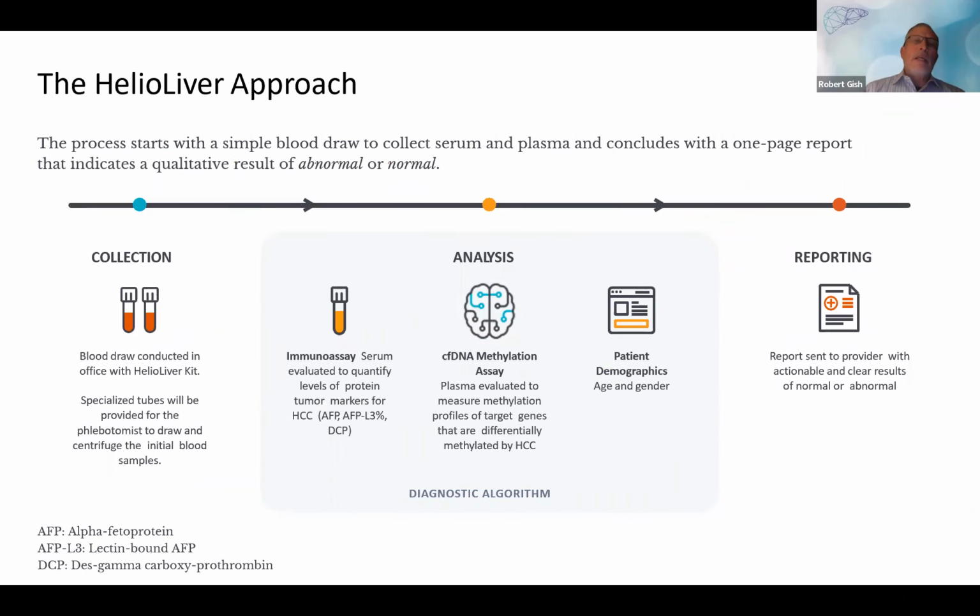I'm now going to move to the Helio liver approach. This works with blood collection and immunoassay to quantitate the triple biomarker panel that we talked about, as well as a cell-free DNA methylation assay, looking also at patient demographics with age and gender, and a reporting system.